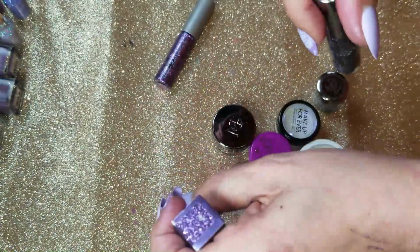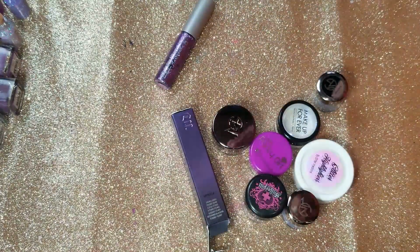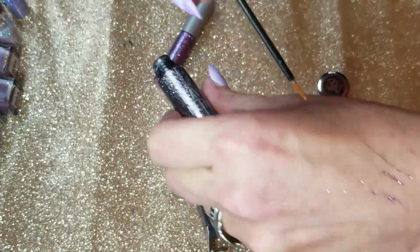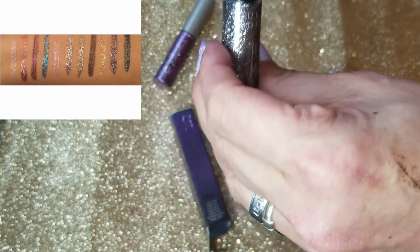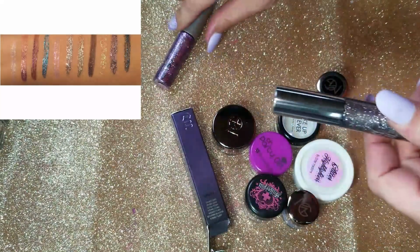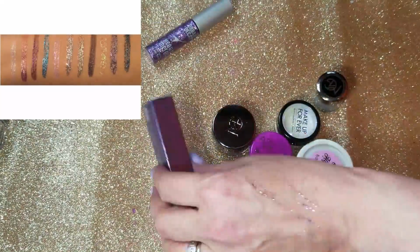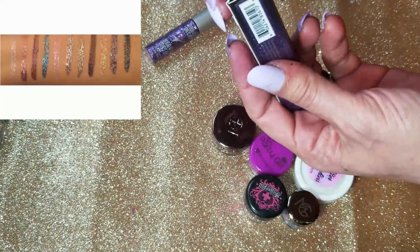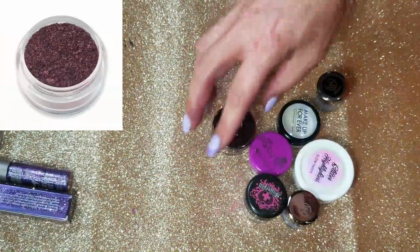As you can see, it says AC/DC on there, and it's all purple, but yet, let's have a look. Yeah, straight up silver. Well, anyway, I have to pick up another purple, but the purple one is Heavy Metal. This is AC/DC. I do love these. They go on beautifully, and they're easy to apply because the brush is so thin.